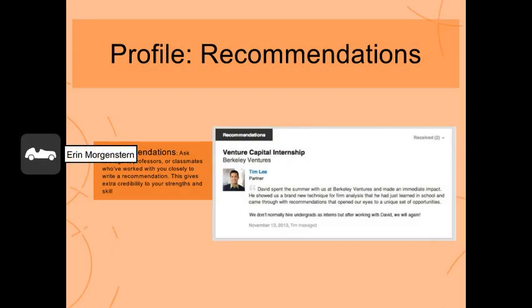As your profiles become more fully developed and you gain involvement through positions, jobs, and organizations, one of the best ways to show future employers your qualifications is through recommendations. There are a lot of options for requesting that someone write you a short recommendation. For example, you can reach out to past or current managers, professors, or even classmates with whom you have worked on projects to write you a recommendation in LinkedIn.